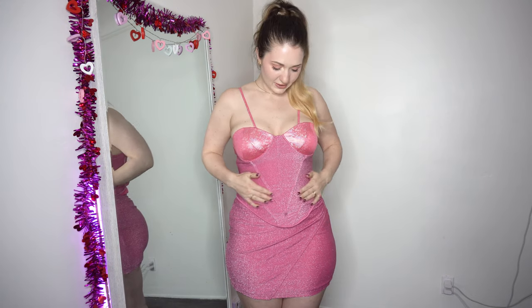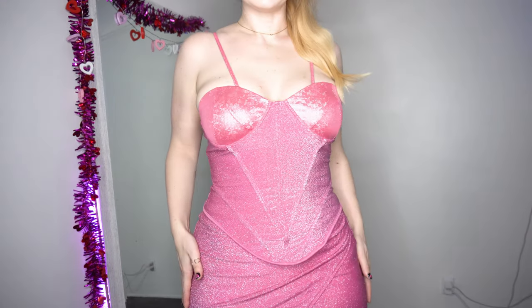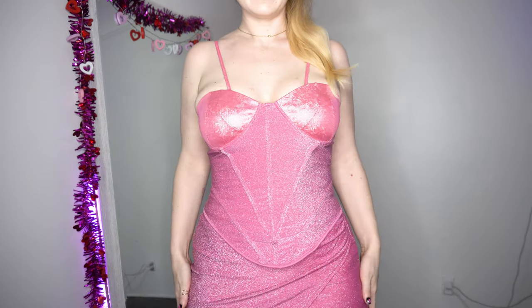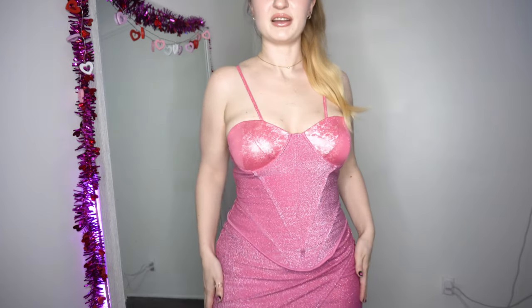First, we have this adorable outfit. I feel like a Barbie in this. It is so, so cute. I love this material. I'm a huge fan of this material. I love this top. It's very complimenting. The way that it cuts is super cute. And like I said, I'm a huge fan of this fabric, as we know.